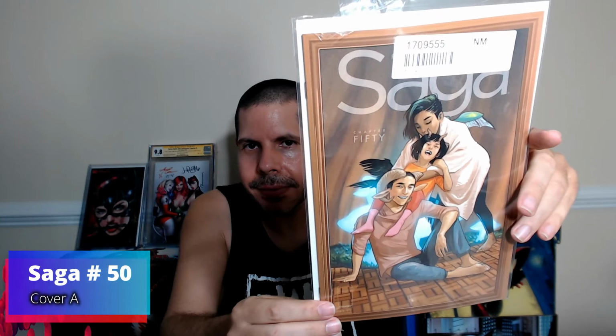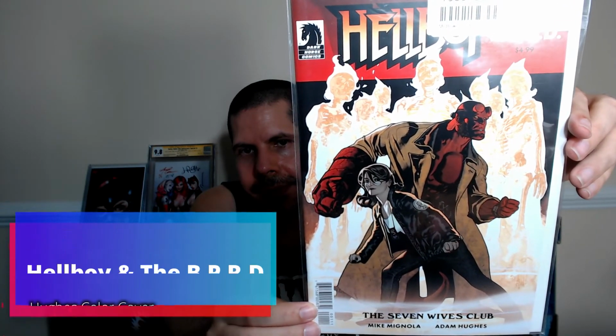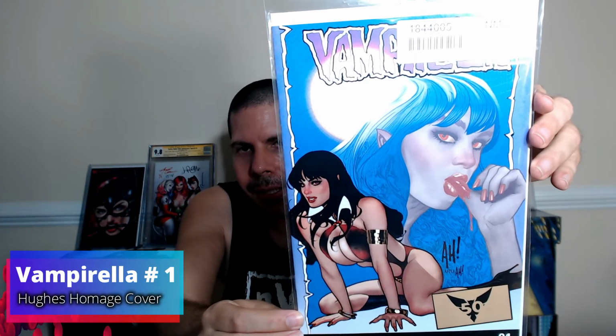Saga number 50. I picked this up because it must have been either a dollar or under a dollar. Hellboy and the BPRD, Seven Wives Club, Adam Hughes. Red Sonja and Tarzan, Adam Hughes cover. And this is Vampirella number 1, volume 8. Cover H Incentive. Homage color variant to a past Vampirella cover he did.